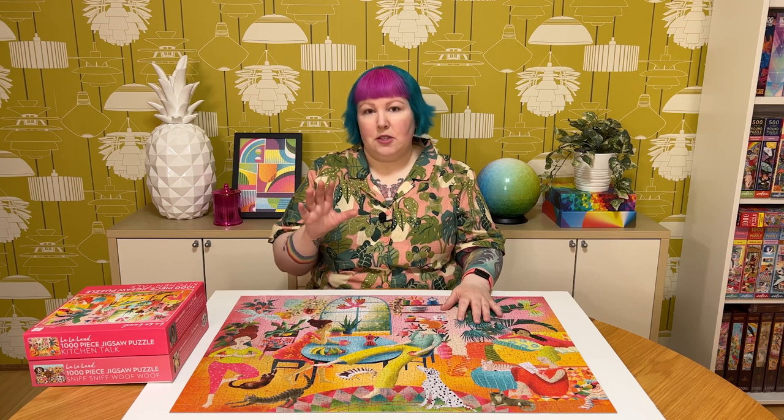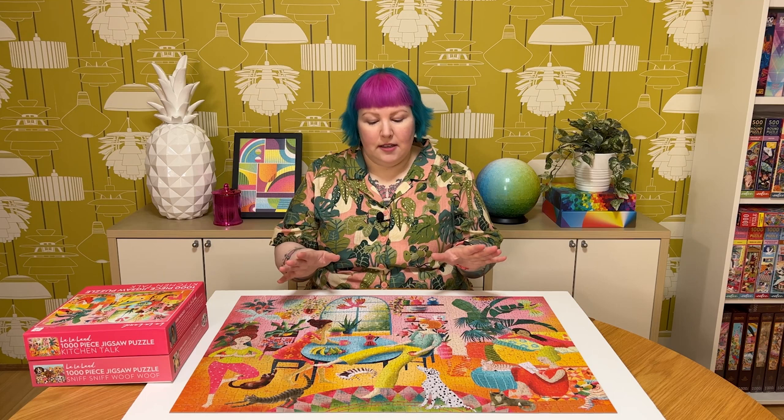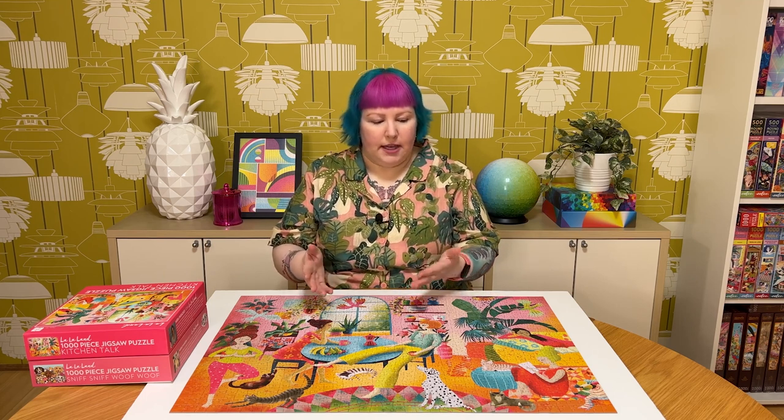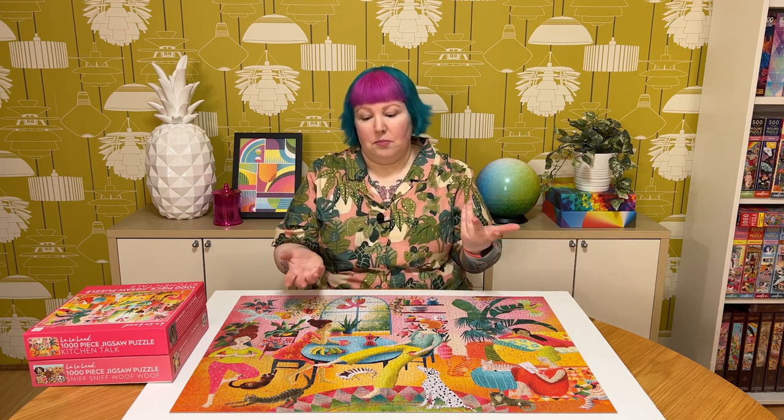And then when it comes to the piece fit, I'm very impressed actually because there wasn't a single false fit. So I think there's just enough variation in the piece shapes, but also that combined with the detailed image really helped there to be no false fit.